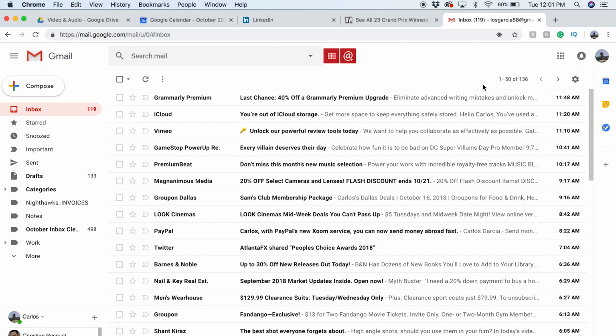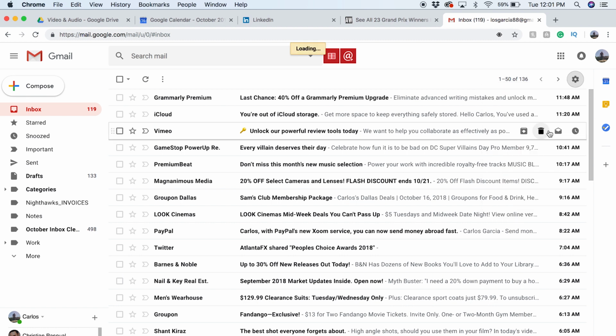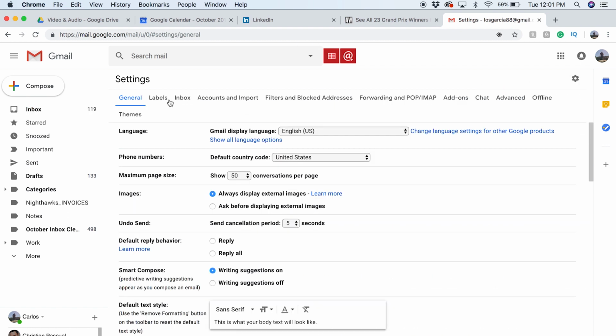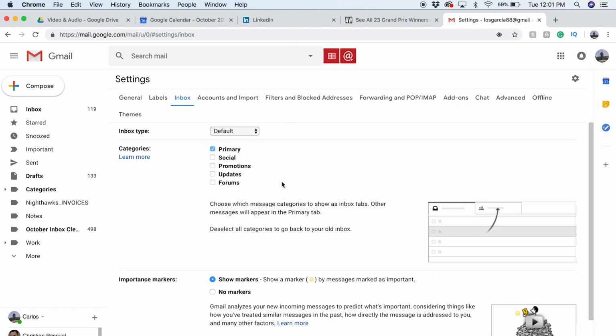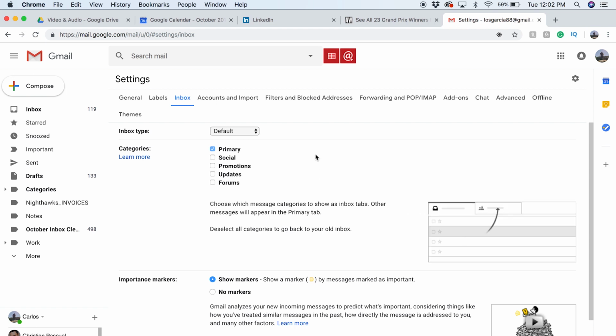So what you're going to do is go to your settings tab. You're going to click on settings. You're going to go to your inbox. And right here, you'll see all these little tabs, these little categories. The primary tab is basically your most important tab. It's the tab that is going to contain all your personal engagements, all your human engagements, emails that you want to answer almost immediately.